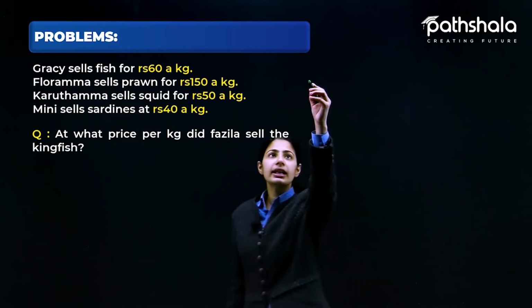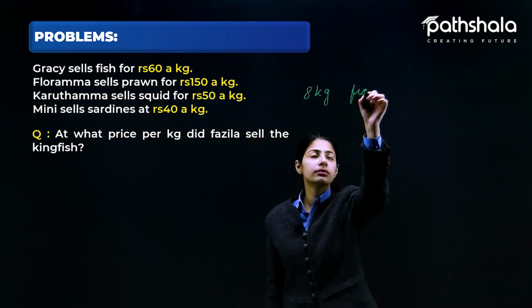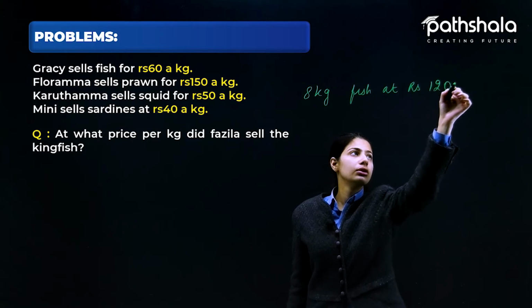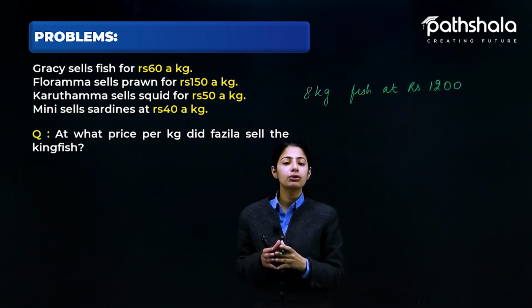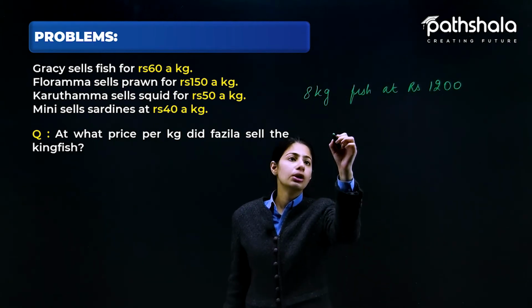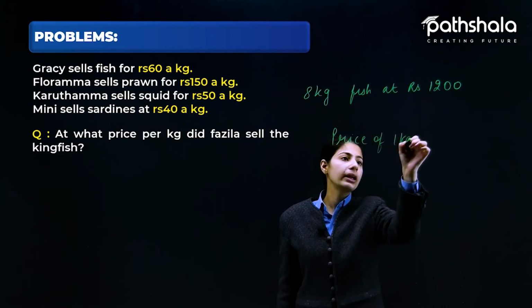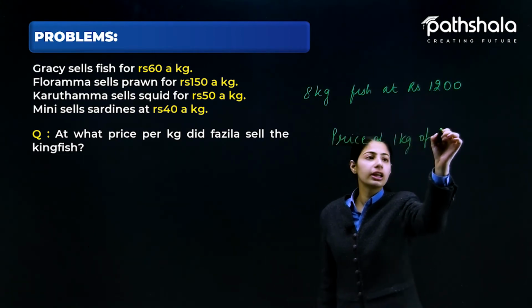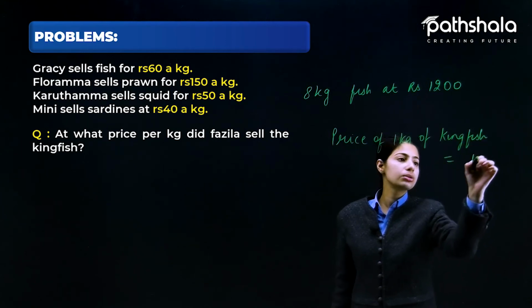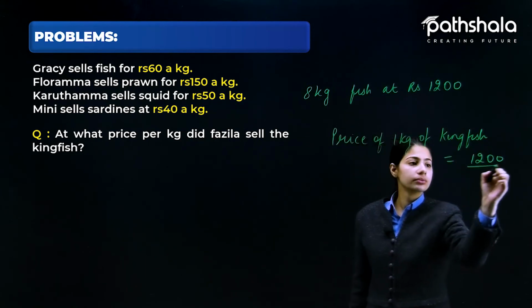So Fazila sells 8 kgs of fish at rupees 1200. So we have to find out the price of 1 kg of fish. So the price of 1 kg of kingfish is equal to 1200 divided by 8.